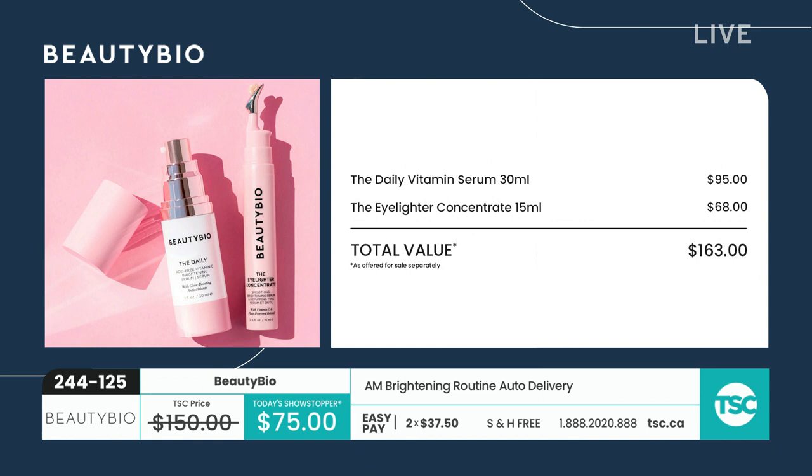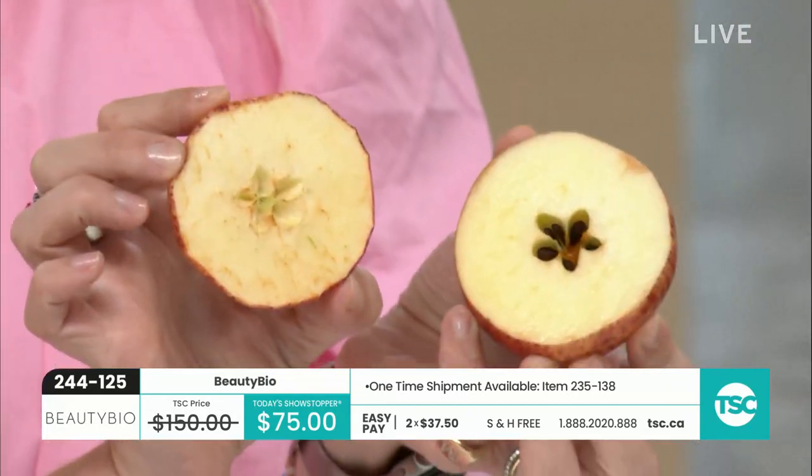Remember, it is acid-free. And I want to show you that apple, too, if we could, before we move on to our next item, because... Yeah. You have to see. Oh, yeah. This is an experiment I love to do. I thought this was Lisa's snack sitting right here. I'm like, why do you have this apple right here? When are you going to eat this apple? But look at the difference. This is the same apple.